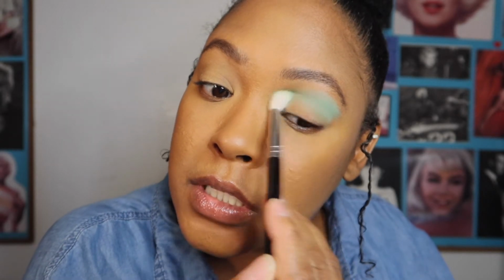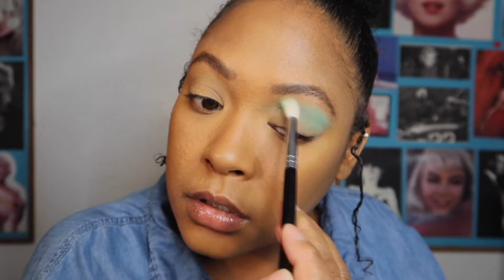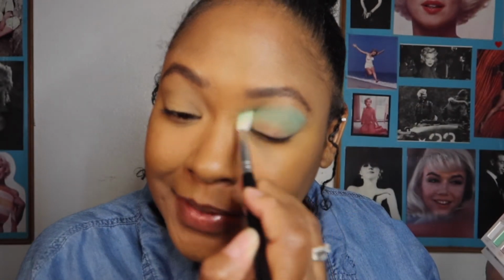I'm just going to take this into the crease. And I didn't put on a very bright base. I just used my Paint Pot by MAC like I did in the last two looks. And you can see how pigmented and neon these colors are, which are so cool. So yeah, we're just gonna drop that into the lid. I had to bring you a third look with this palette because this color that we're gonna use, Rush Hour, is just calling my name and I really want to play with it.